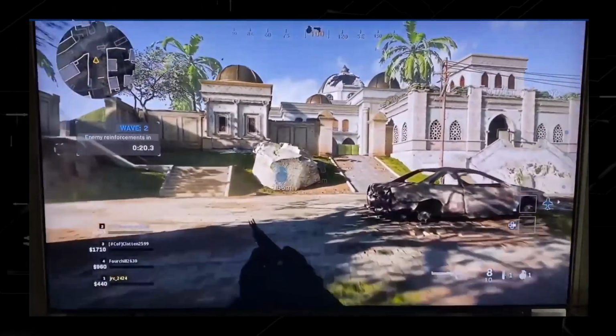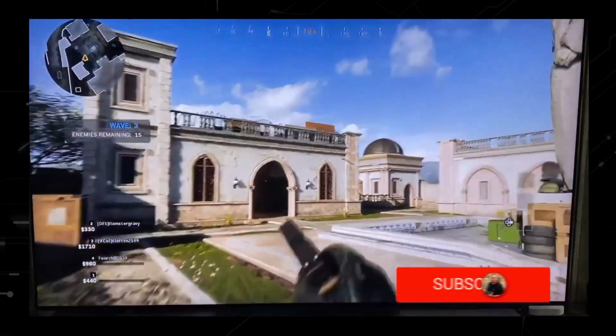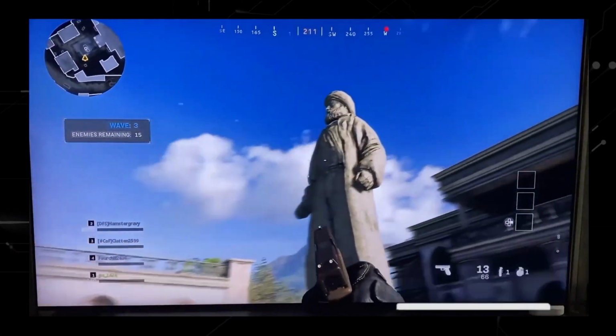Now that's just a little sample of what this TV can do. Make sure that when you are shopping for one, you look for those four features that I mentioned previously.